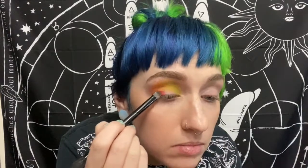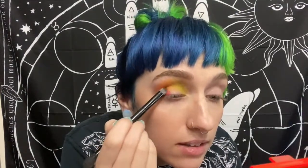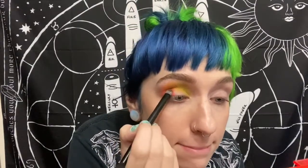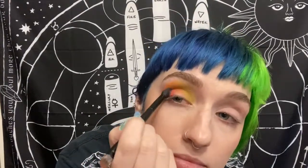Okay, and then I am just going to deepen up the outer edge here. Probably gonna work that into the crease a little bit. Take that lighter orange shade here and just kind of create a nice gradient. All right, now here for the fun part.